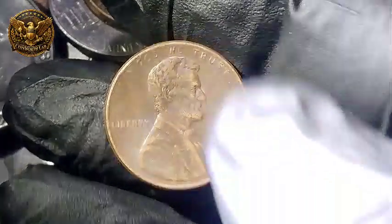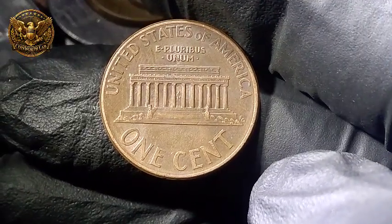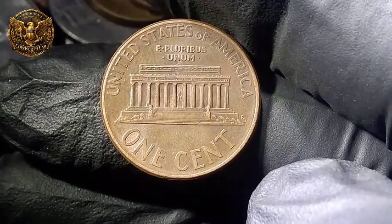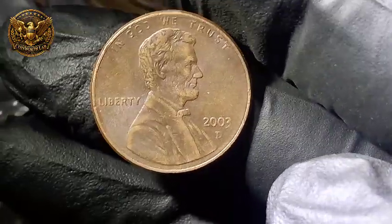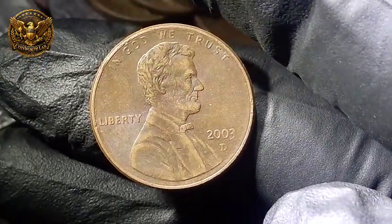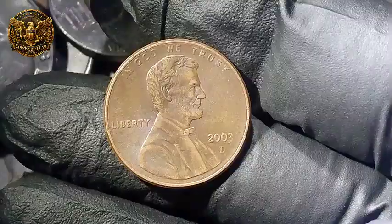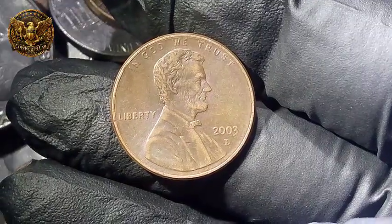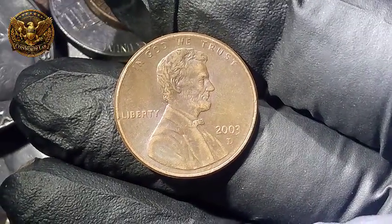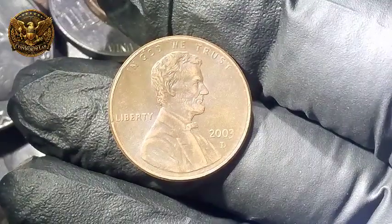Look at the word Liberty above Lincoln's head. If you see any doubling, any hint of a shadow or second image on the letters, especially the L, I, B, and Y, you might have something special. Then check In God We Trust and the date 2003 for similar doubling. Also examine the overall strike quality. Does the coin look slightly larger than normal pennies? Are there any areas where the design seems weak or faded, particularly around the rim?